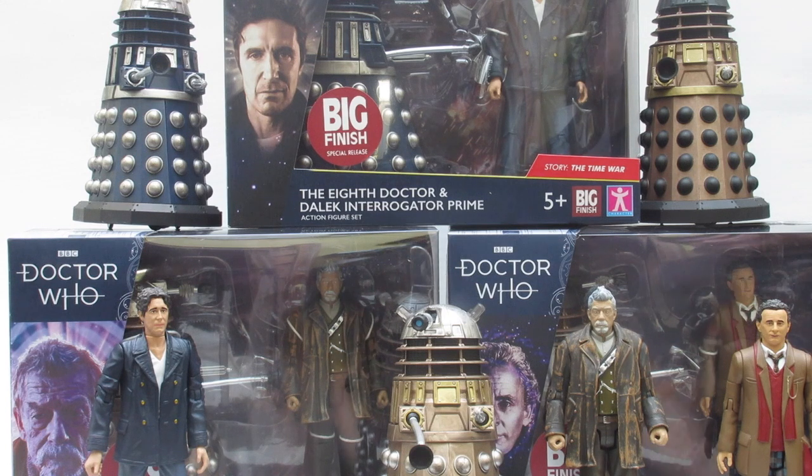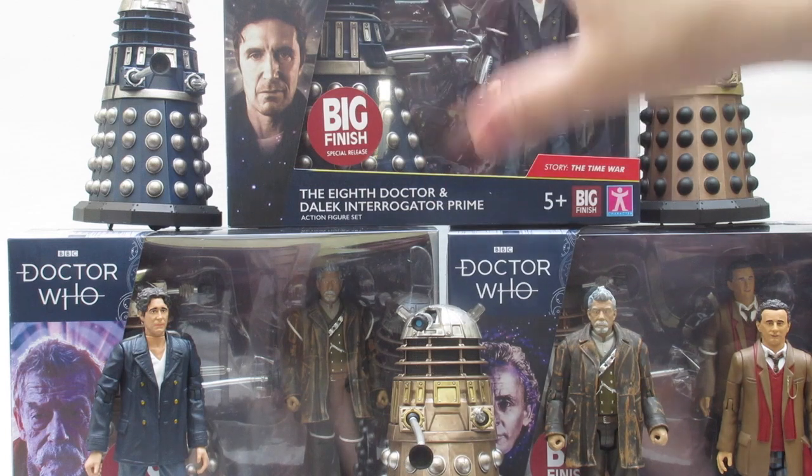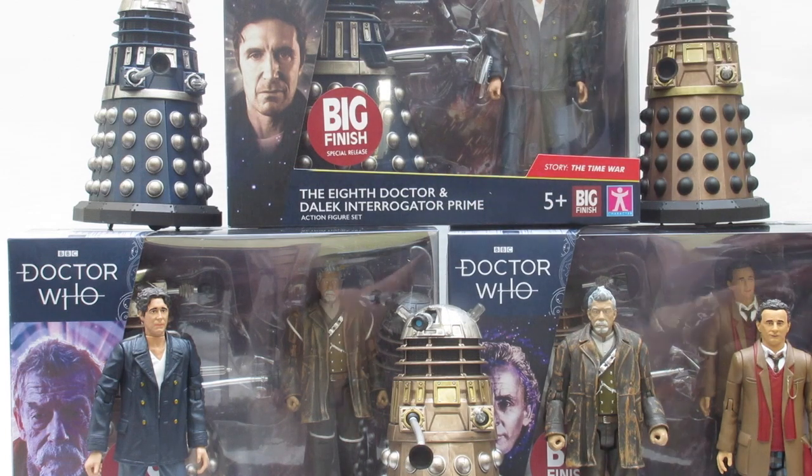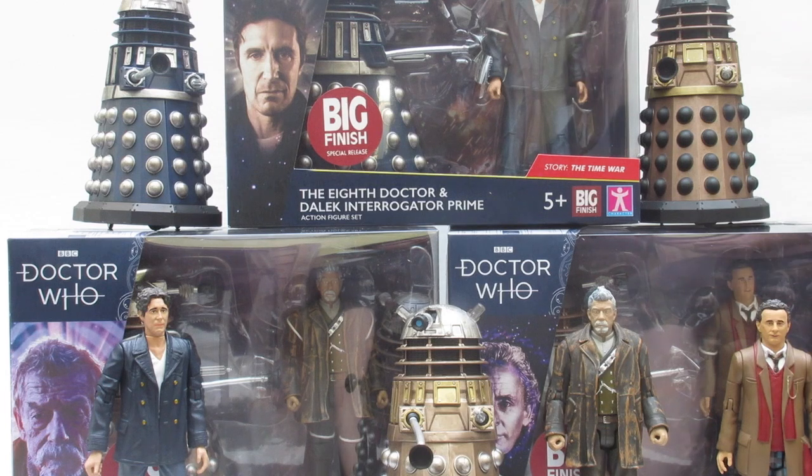For all we know, in future we could see a set with a 6th Doctor and the Stainley Dalek, which is the stained glass Dalek, which I know is one that people would love to see. Obviously that would have to be an entirely new sculpt, but if Big Finish really do see how well this takes off, and our reaction to these sets is a good one, I certainly think it's something we could see more of in future, and I certainly hope it is, because these sets just look absolutely fantastic. Put out like this, they look absolutely brilliant, and I think it's certainly something that's going to take pride of place on many collectors' shelves.